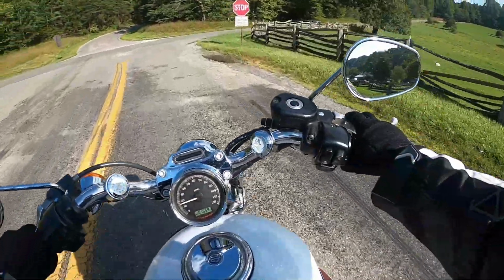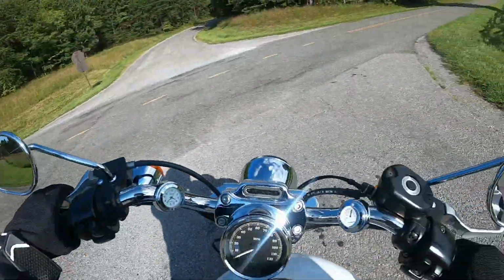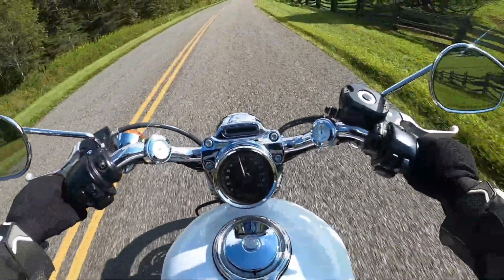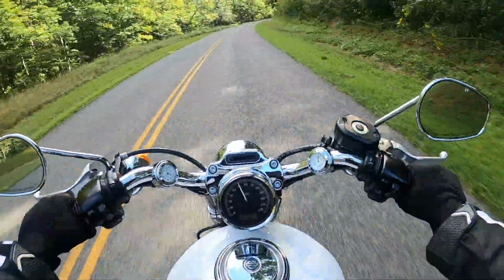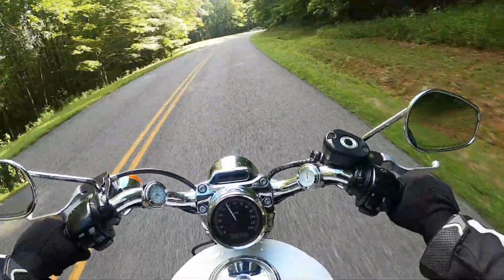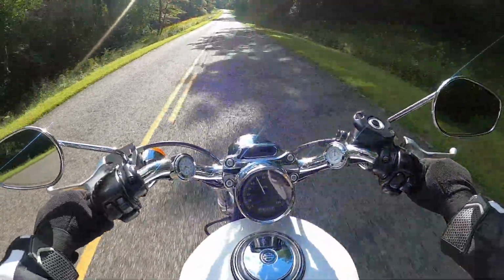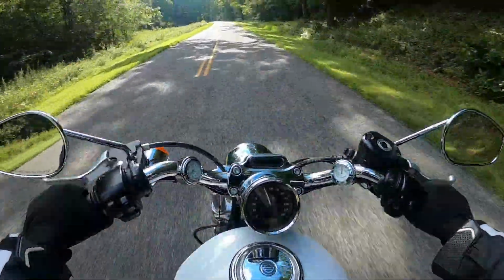Yeah, this 1200 will get up and go. I'll show you right here. It'll definitely kick you back in the seat. This will probably be my last motorcycle, unless I get another one to go with this one later on. But yeah, this is one of my favorite bikes so far. I don't like overly sized bikes because I'm a small person, so this one works really good.